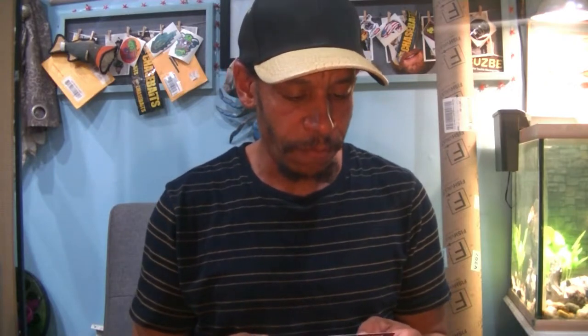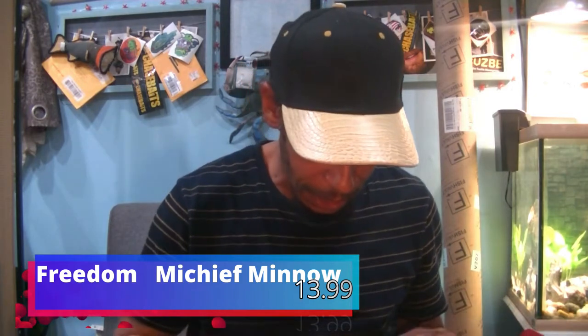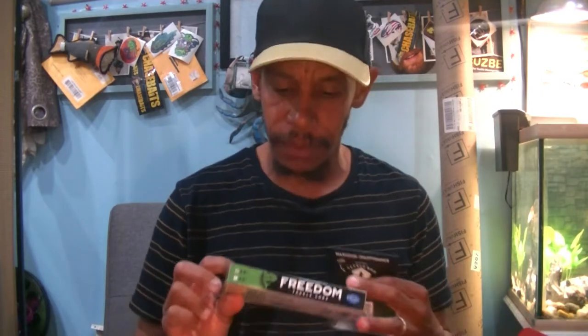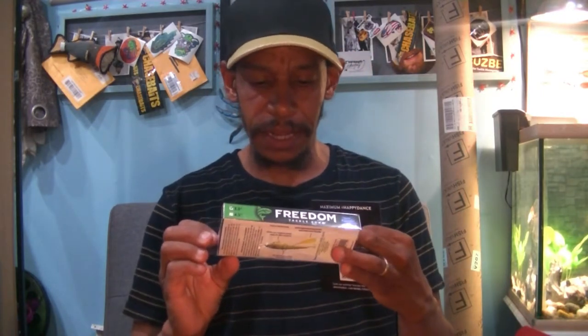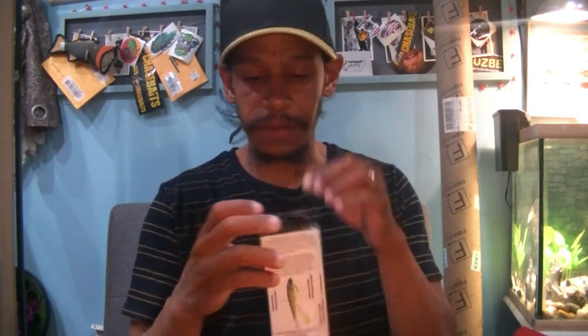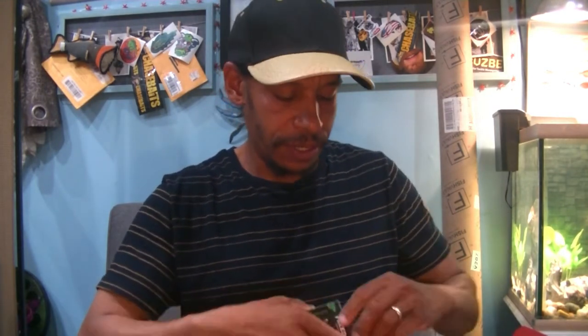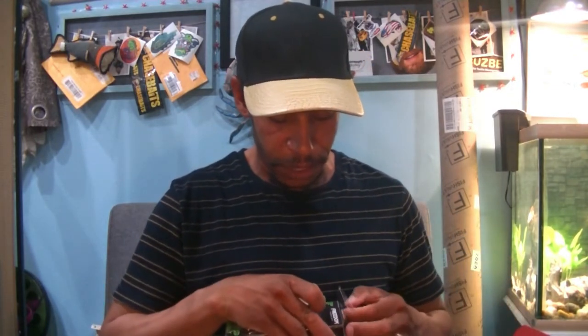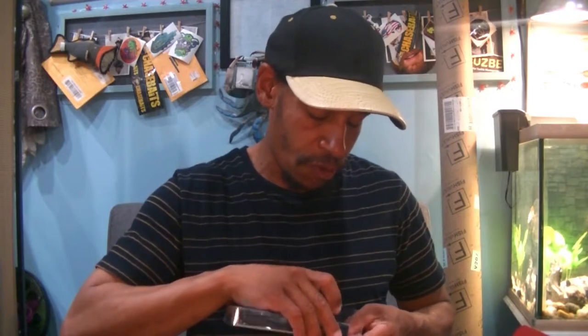And we start off with Freedom Tackle's Mischief Minnow for $13.99. Freedom Tackle's Mischief Minnow. So it's a jerkbait. It's a bladed jerkbait. So we've got ourselves one of my favorite colors. Well, I like silver and blue as a color scheme. I like silver and clear, which is this one, silver and chrome.